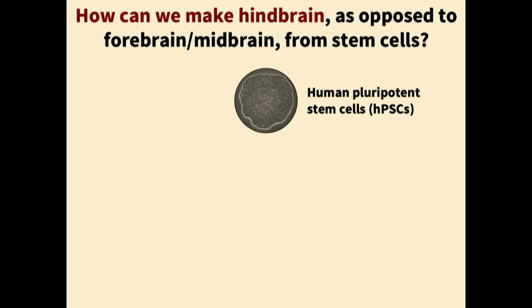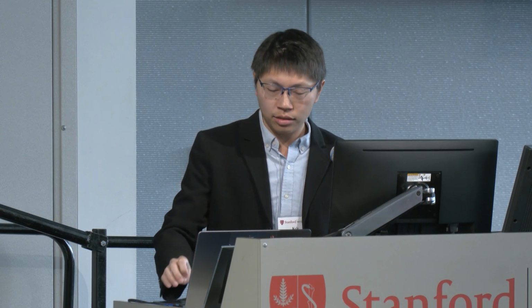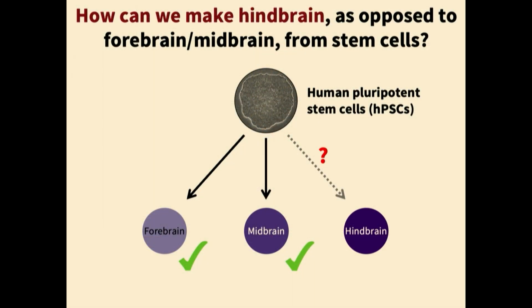We came into this actually completely by accident. There's been a lot of efforts to convert embryonic stem cells into brain cells. But we noticed that these methods tended to make forebrain and midbrain cells.